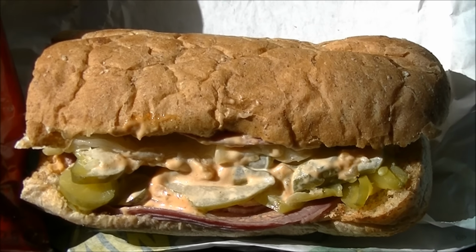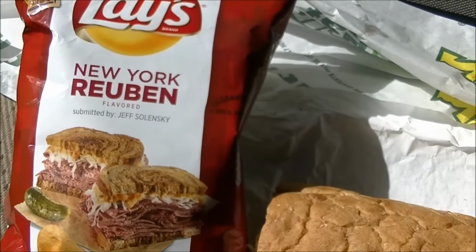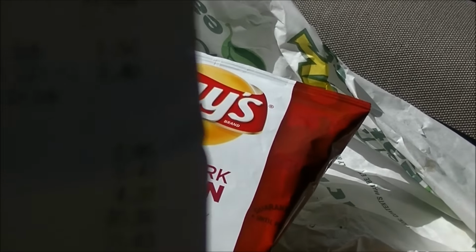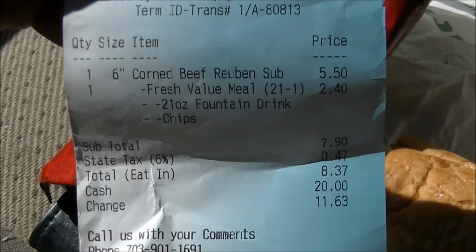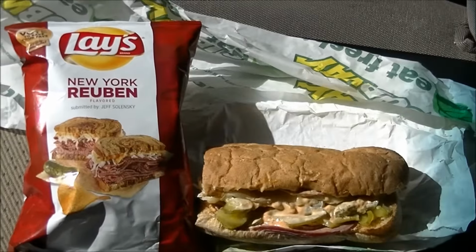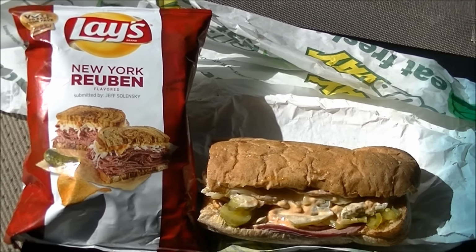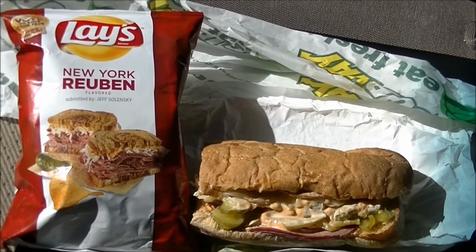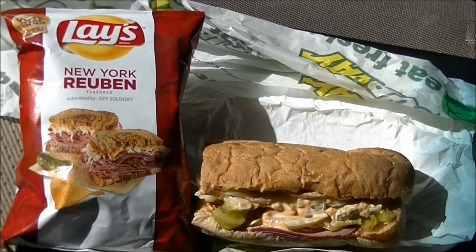Hopefully it's pretty good. The whole combo altogether, including a medium drink and these chips, came to a grand total of $8.37. So yeah, you know, Subway's not quite the bargain it once was. Getting pretty expensive to get a combo over here at the old Subway. Anyway, I'll be right back with the rest of OTR to taste this sandwich, to tell you more about it, give it a rating, and everything else.